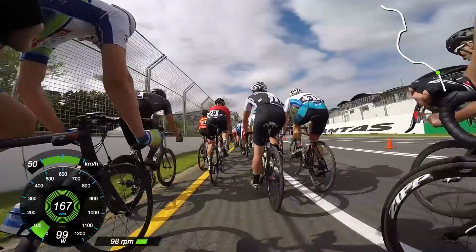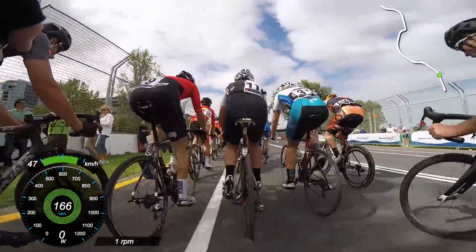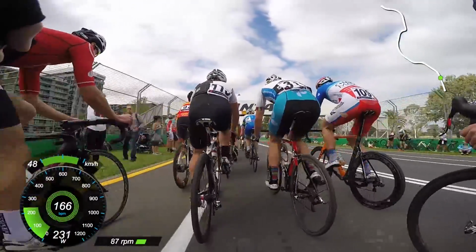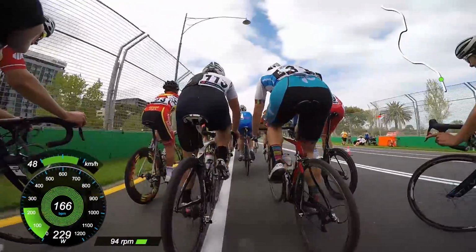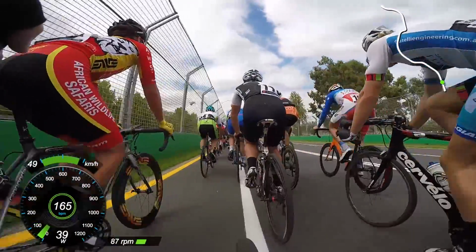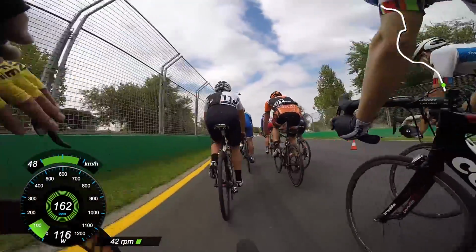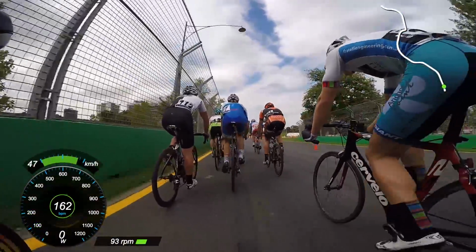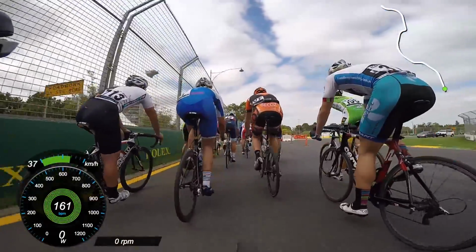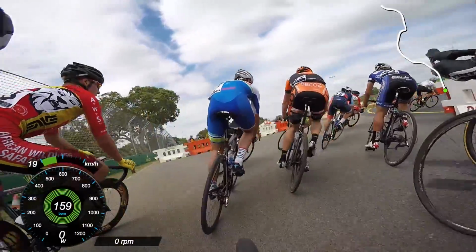So there's Rico again. I know he's a good sprinter and he's a very experienced bike rider. So you can see he's always near the front, and it's good if you're a beginner to look at guys who have won in previous weeks in bunch sprints, or just generally good bike riders, and see where they sit in the bunch. You can learn a lot from people around you, whether you're D grade, C grade, whatever. That's how I learnt a lot of the little tricks through cycling over the years.